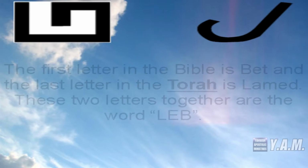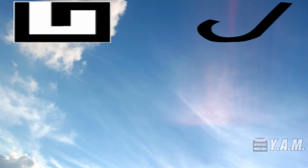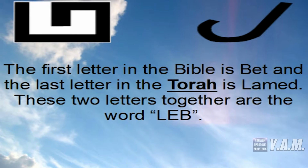The first letter, I thought this was interesting. Let me step back here for a second. The first letter of your Bible, as you can see there on the left, we've done that letter as bait. The last letter in the Torah, the first five books, is Lamed. The first letter in the Bible is bait, not Aleph, because Aleph is a silent letter. These two letters together, bait and Lamed, are the word Led.